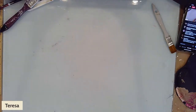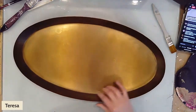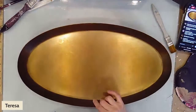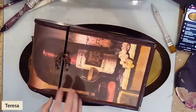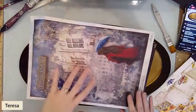I also found, I'm always looking for like, you know, larger metal trays. So this is a tray that I found. It doesn't have any handles. This was $4 at Goodwill. And then the other piece, I did find another wine box, you guys. I found a double wine box, and this is definitely going to be a future project.